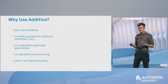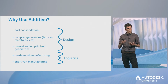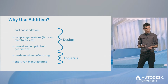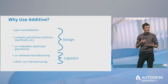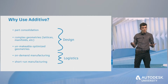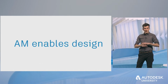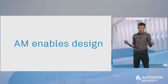And so if we step back a little bit, we can break this down into two mechanisms generating value. There is a series of mechanisms centered around design, using additive to realize form. And then there's using additive to solve logistics challenges, basically using it as a very nimble digital fabrication technology. But what's truly unique here is that additive can enable a vast new variety of design, of form, of topologies that we've never really been able to make before.